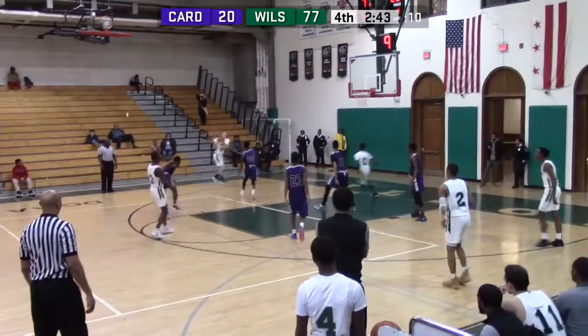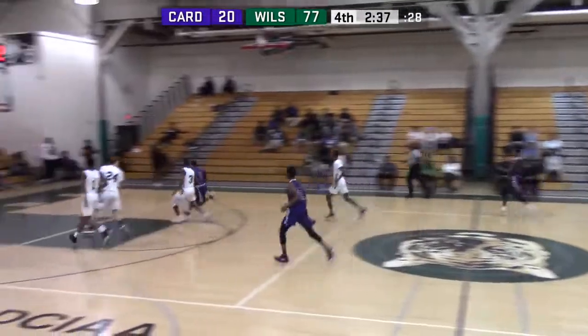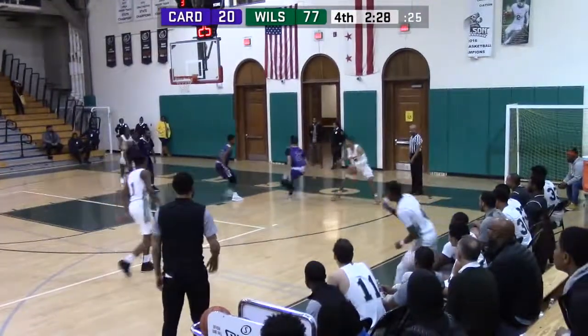Zeitler now moves out to the wing, puts it up. No, it's a nice looking jump shot there from Young. Working back on defense too, love that. Alright, this game's nearly over. 2 minutes left, 57 point lead by Wilson.